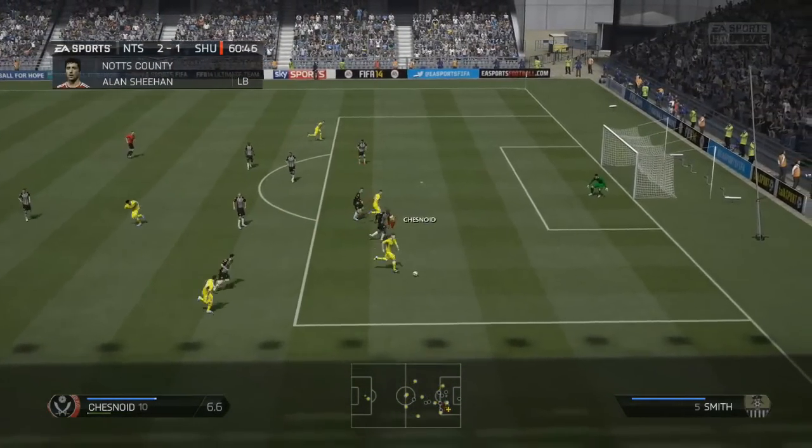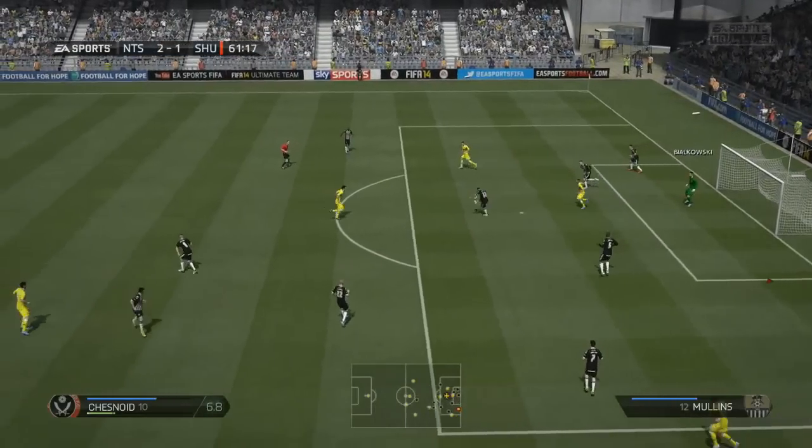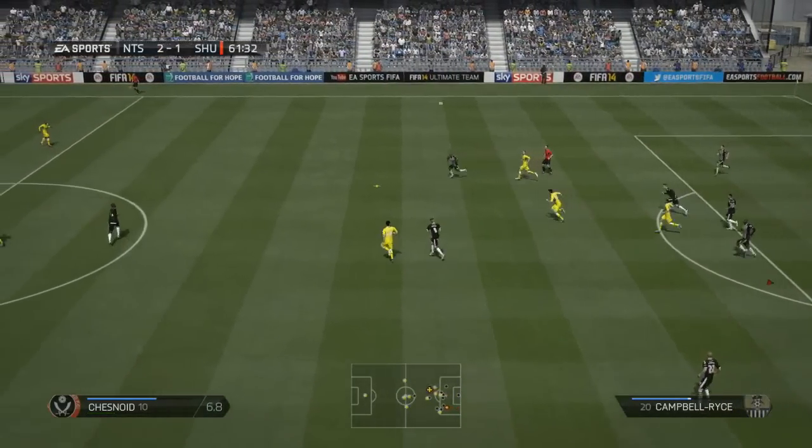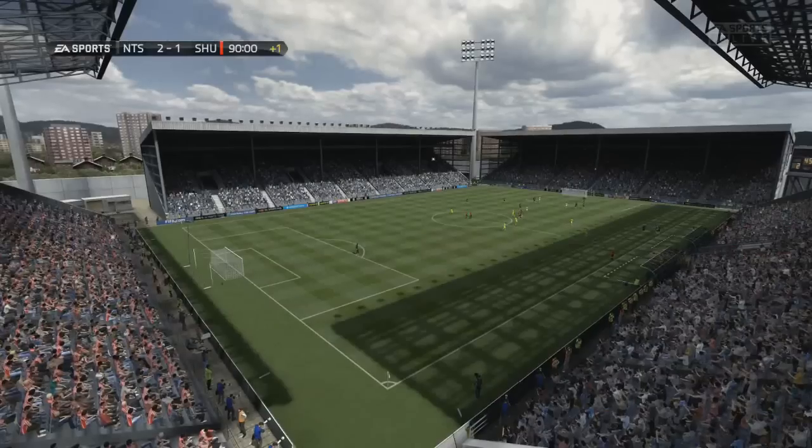We'll try and break round the corner. Drill it across. Finish it. Oh, so unlucky again. Getting much closer to getting ourselves back in this game now.